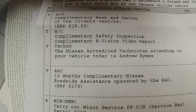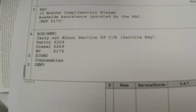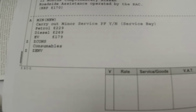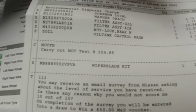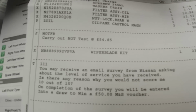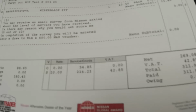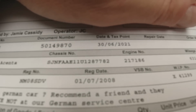Let's try and stay away from anything relating to the customer there. So what we got in here? A complimentary wash and vacuum. Good on you, Nissan. A safety inspection, a video, 12 months RAC, and a minor service. That minor service included screen wash, oil filter, air filter, don't know what the nut lot was about, and oil. £269. Wow, that's expensive for a service in my opinion, for a basic service. But that was done 4 months ago.